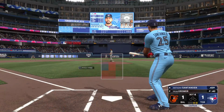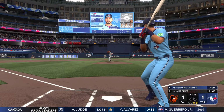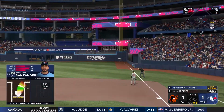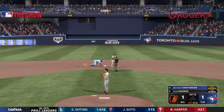And welcome back to the ballpark. Bottom of the inning. Here's a big power threat, Anthony Santander. There's a swing and a drive. And that gets down in the corner. Throws to second. Now he dives and gets the tag on him.